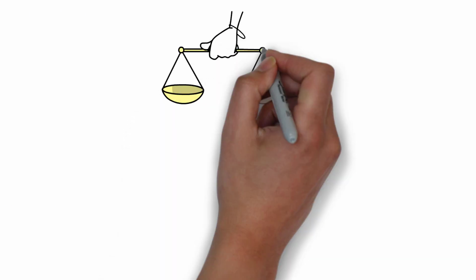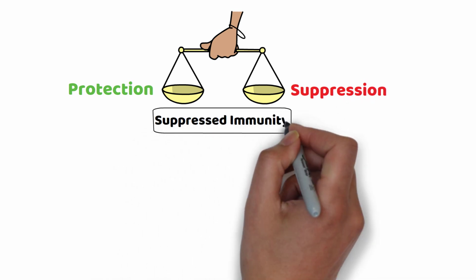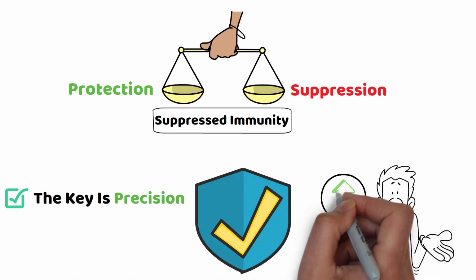Immunosuppressants are life-saving, but the price of suppressing immunity is, well, suppressed immunity. The key is precision. Target just enough of the immune system without tipping the balance too far.